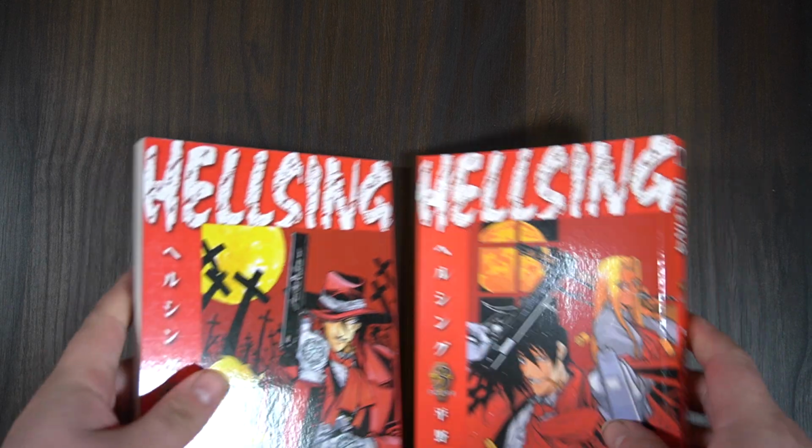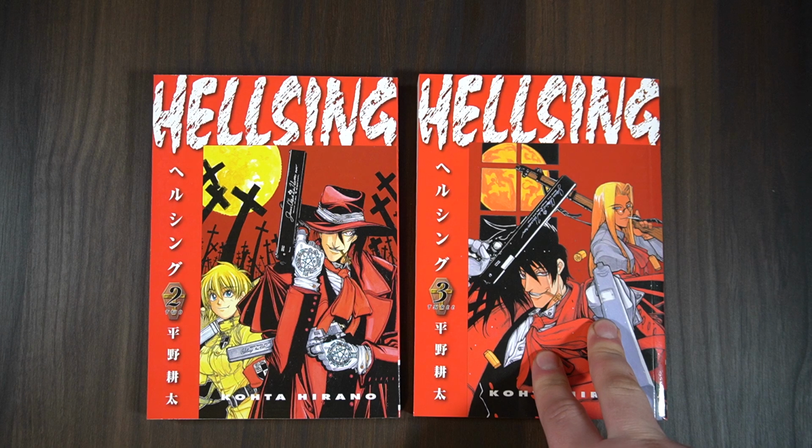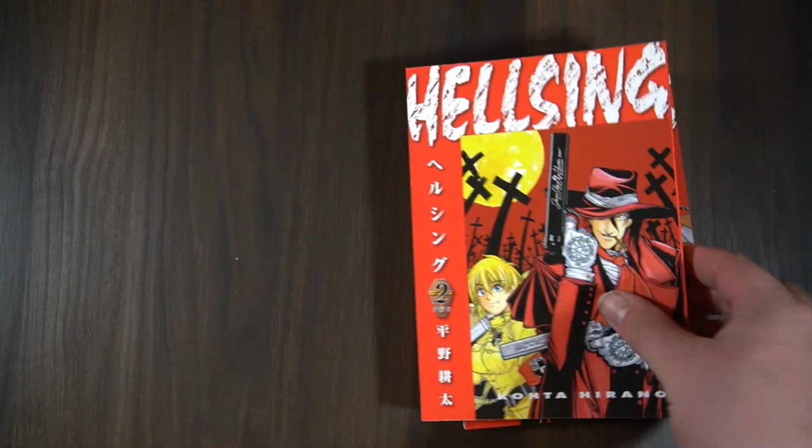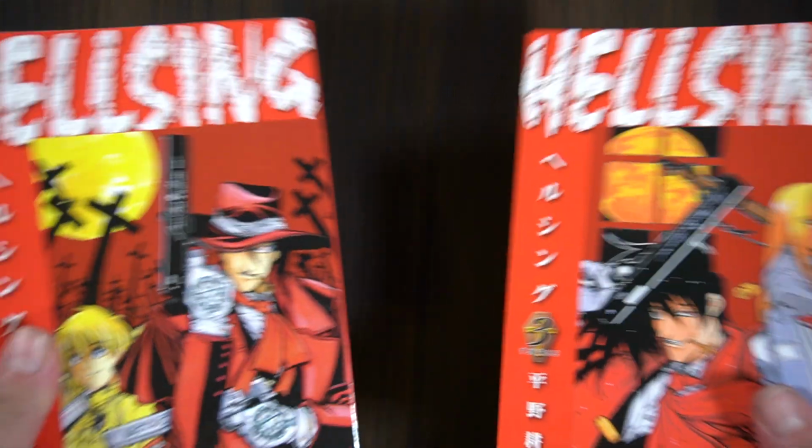And then next up we have the single thing that could be considered old pickups, Hellsing 2 and 3, but this is the re-released edition, so they were picked up on pre-order. I'm super glad that they're re-releasing these, because I am not into those big hardcovers.